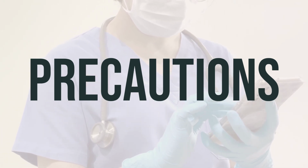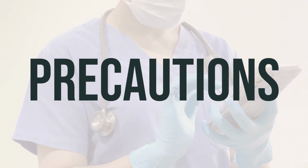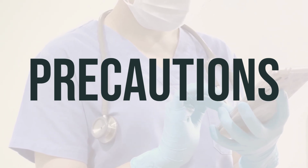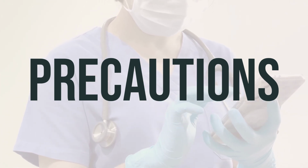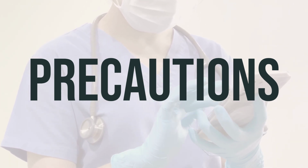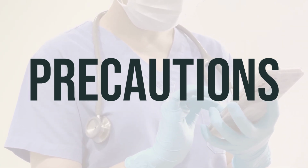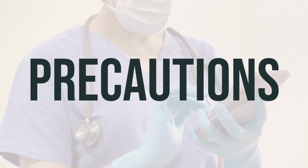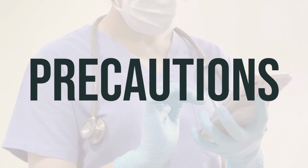If you're using Oxaprozin, be aware that it can make you more sensitive to the sun. It's important to limit your time in the sun, avoid tanning booths and sun lamps, and use sunscreen and protective clothing when outdoors. For older adults, there may be a greater risk of stomach/intestinal bleeding, kidney problems, heart attack, and stroke while using this medication, so it's important to discuss these risks with your doctor.